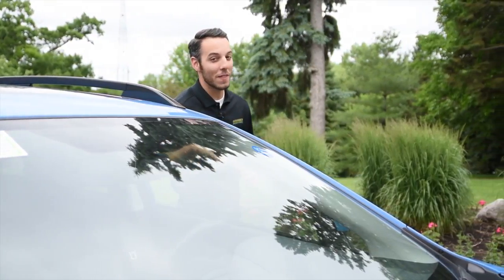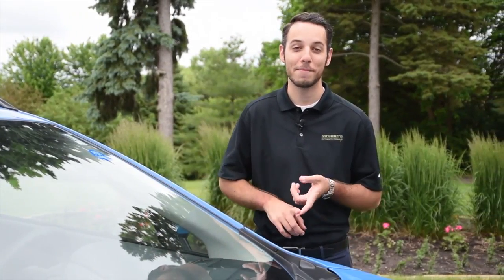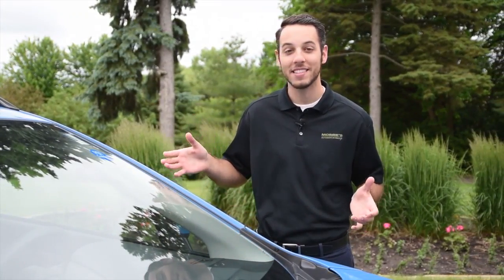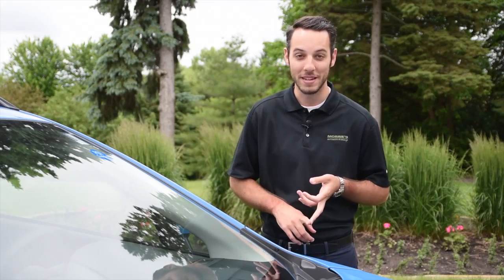So you'll notice that I called this the Crosstrek and not the XV. New for 2016, they've dropped that off the front of the name, as well as added this hyper blue color. It can be found on the STI as well as a special edition of the BRZ.